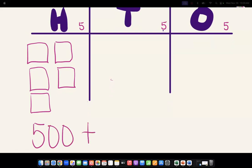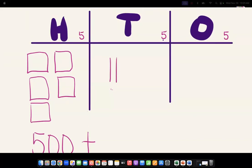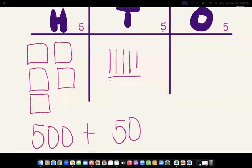How many tens, Elena? How many tens? 5. Good job. 10, 20, 30, 40, 50. In expanded notation, you have a 50. You have 5 ten blocks, but 50 down in the bottom because that's the number in here, plus 5 more in our ones. 555 is our number.